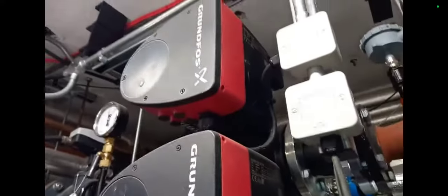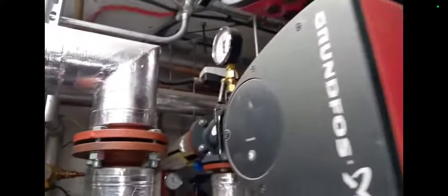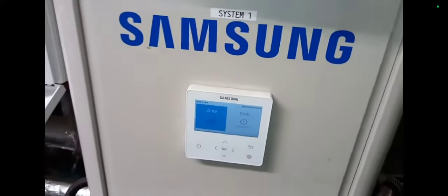There's a Magna here. Grundfos pumps are quite popular. Smoke alarm up there. There's another actuator over there on a three-way valve. Which one is this? A Danfoss. So we have heat pumps in this system as well. So we've got two systems here.